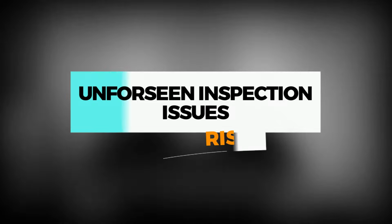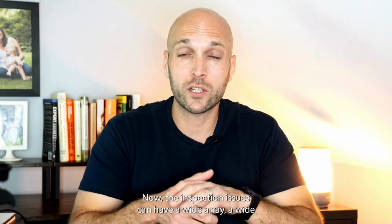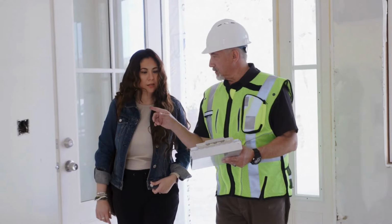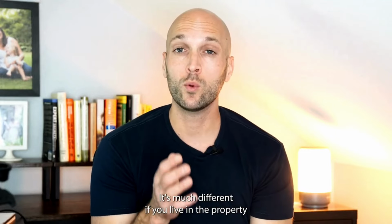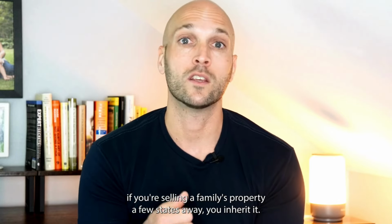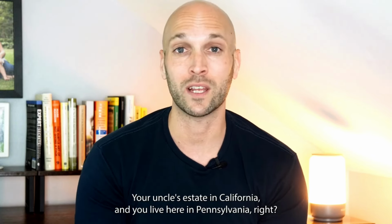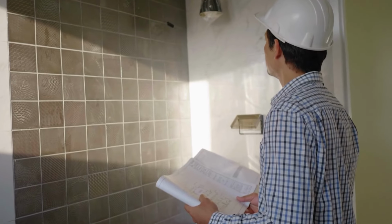The second risk you're going to face is unforeseen inspection issues. The inspection issues can have a wide range of what you already know or what you don't know. It's much different if you live in the property currently and you know the condition of the house, as opposed to if you're selling a family member's property a few states away, like you inherited your uncle's estate in California and you live here in Pennsylvania. The inspection issues are going to vary drastically between properties.